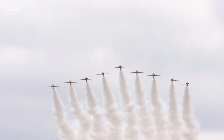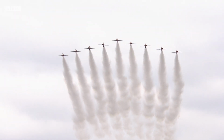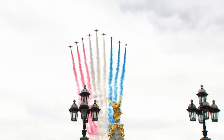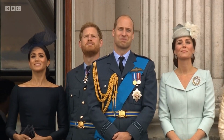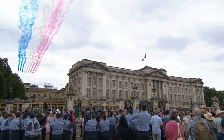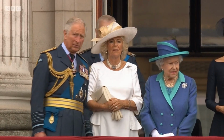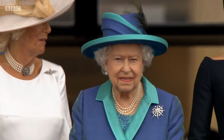And finishing it all off, Squadron Leader Martin Pert, Red 1, bringing the Red Arrows up the Mall. Always a huge favourite with the crowds here. You can hear the cheers. The red, white and blue of the Red Arrows blasting their way over Buckingham Palace.